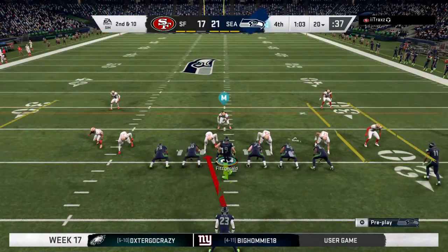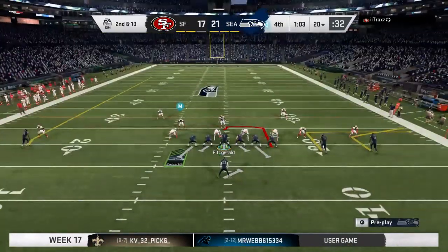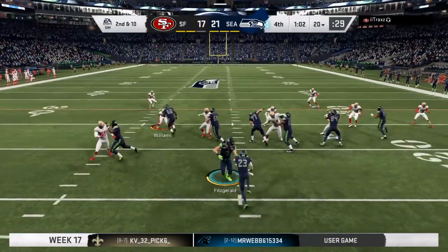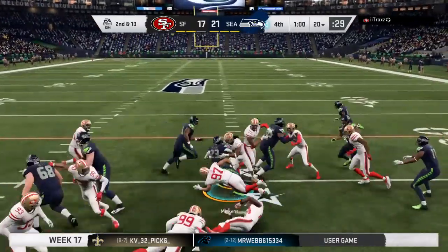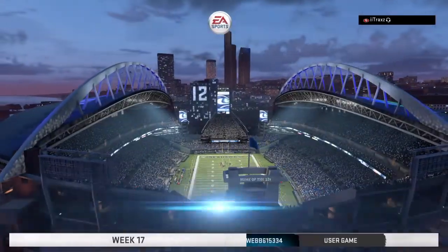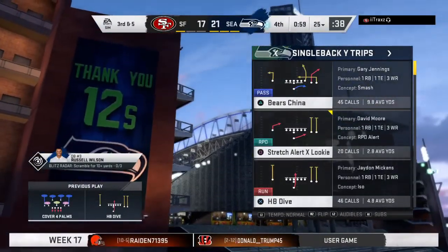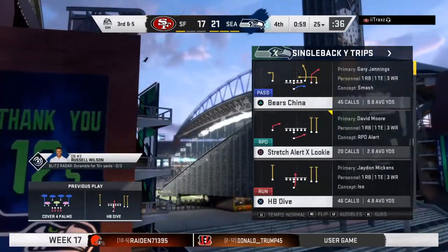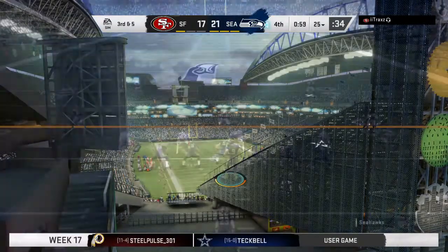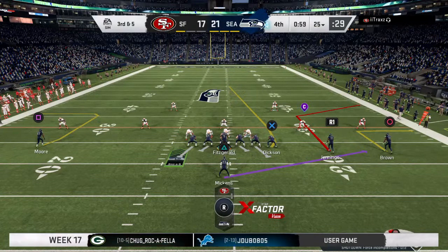Another running situation on the doorstep as they come up 2nd and 10. Now a handoff here to his running back. And he'll be upended after a gain of 5, up to the 25-yard line. Now San Francisco going to call their second timeout as they'll get it with just a shade under a minute to go in the game. So 3rd and 5, defensively expecting pass. They've got 6 DBs out there.